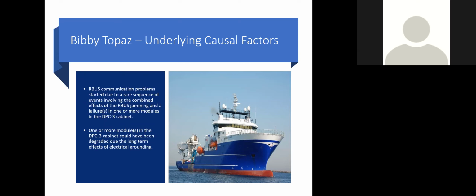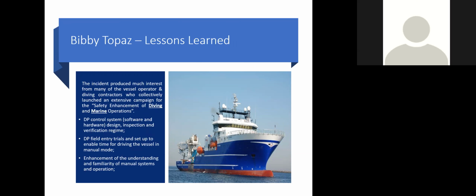The DP manufacturer was Kongsberg Maritime in Norway. Kongsberg managed to fix the problem, and they issued an industry safety notice about a patch upgrade that was needed in order to make sure that this couldn't happen again. So lessons learned from that. Again, these are just summary. There was a lot more, but these are the summary ones.